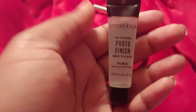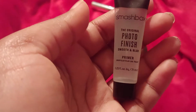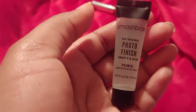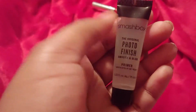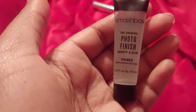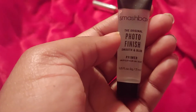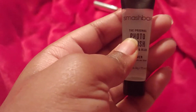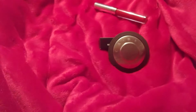I believe it smooths out my foundation before I put it on, and it goes on so smooth, and it doesn't have a smell to it. I put this and my Farsali Skin Blur, and my makeup is good to go all day. My foundation is good to go all day. So I bought a bigger bottle of this, and it should be coming in the mail because this was a sample from Sephora. So I love this.